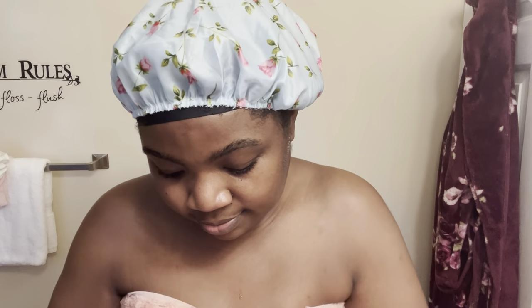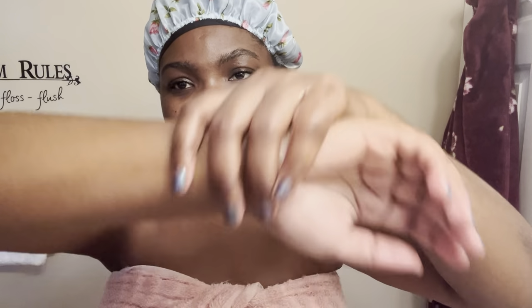Then I just go in with this and spray it all over my body. Sometimes I like to put it on before I put on the cream, so it's based on how I feel. So I'm refreshed.